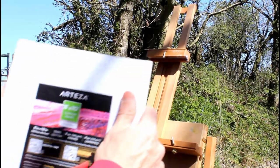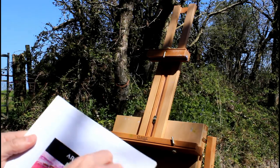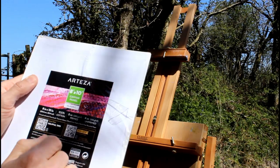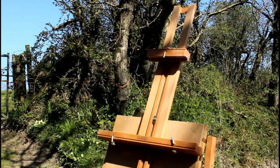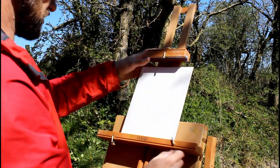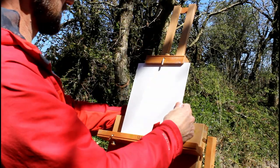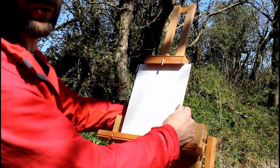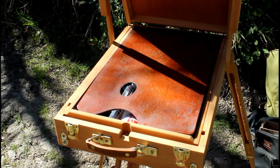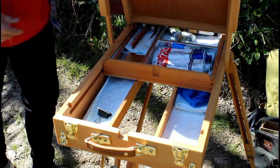So for today, I'm using an Arteza 8x10 canvas panel, classic, 100% cotton, 8-ounce primed. There you go. So that's what I'm using. I'm going landscape. That's portrait, isn't it? I'm going portrait. Portrait it is. Good, so that's set up. So there's quite a bit of shade here. Bring that round this side.